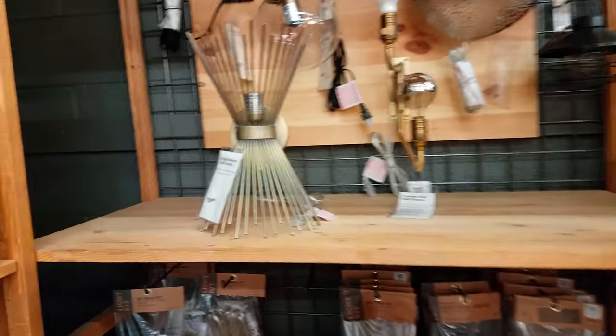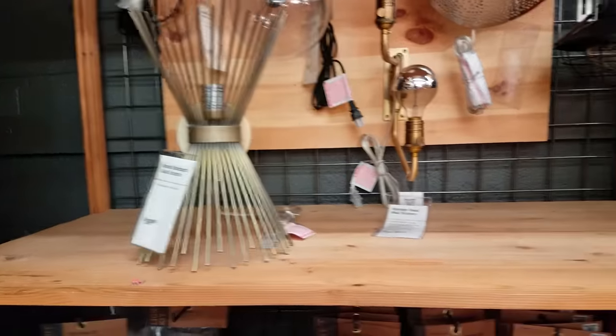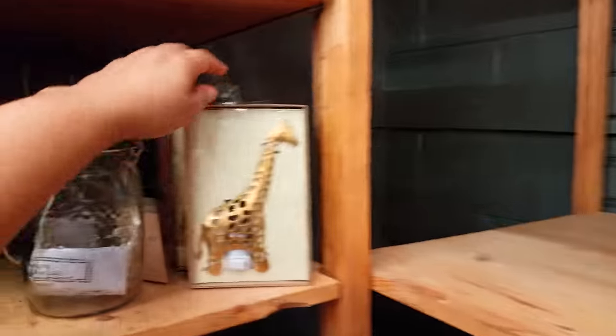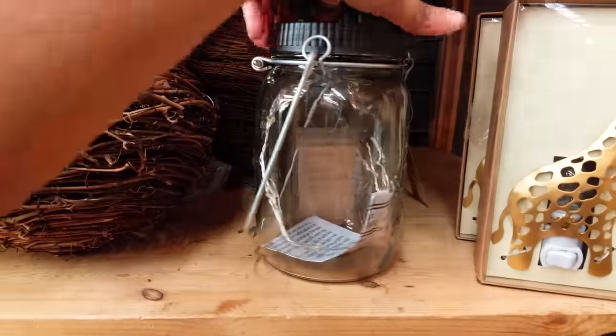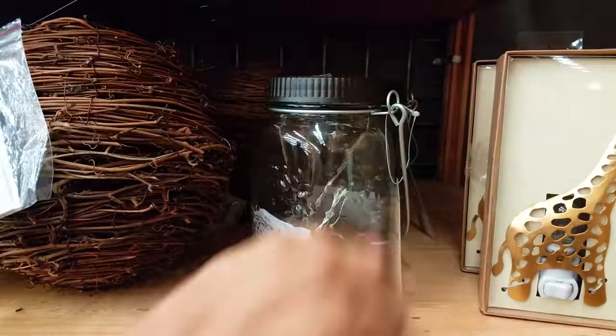Let's see. Look at this one. This one is going to be $60 right here. You do put a light bulb in that. We got a $70 for a wall sconce too. That's really cool, huh? You got a lot of nice switches here. Look at this one. This is a giraffe, $13. We have one in a mason jar. It is going to be $20.